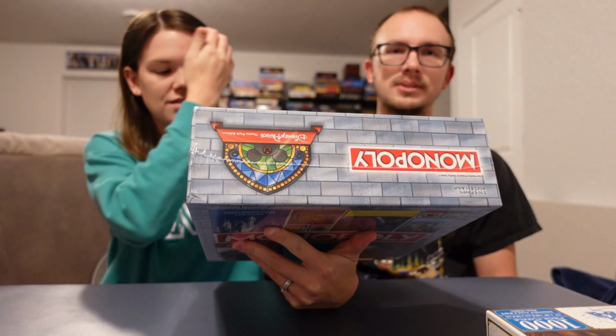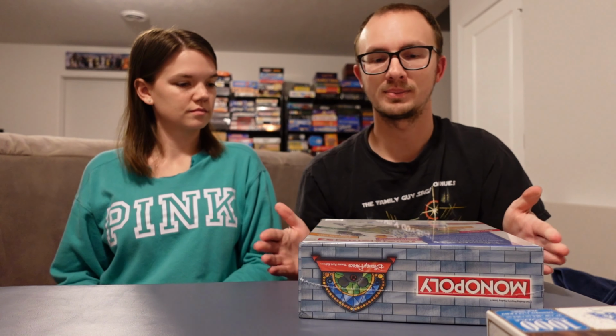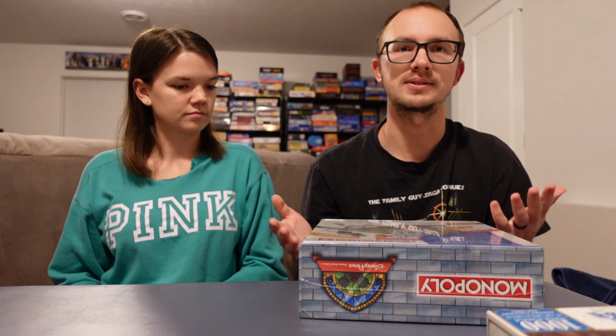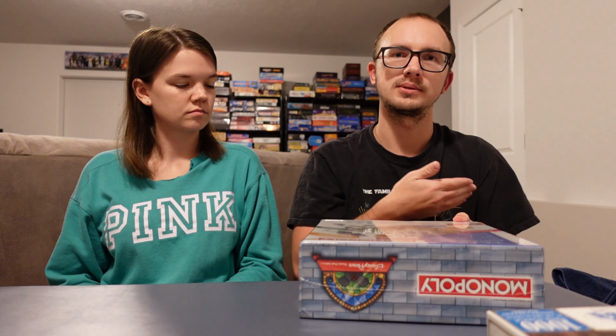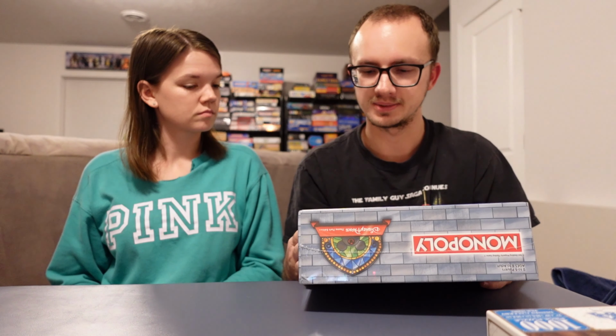Well, one thing that's neat about this one is it's updated, and what I mean by that is that Galaxy's Edge is a part of it, so Star Wars properties are involved. There is an older Disney World Monopoly that's out, but this one is the most up-to-date.